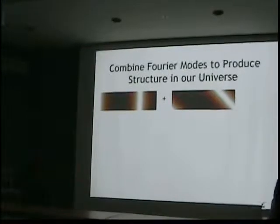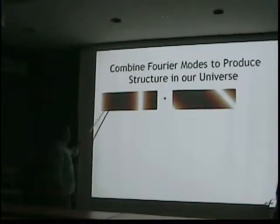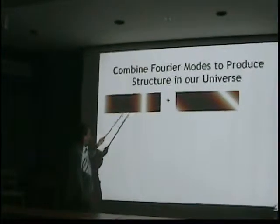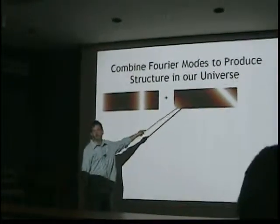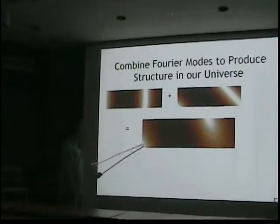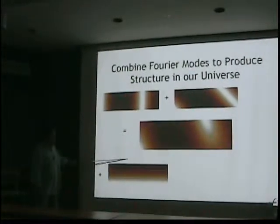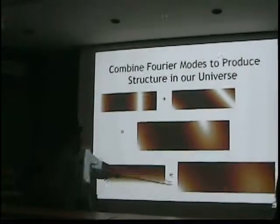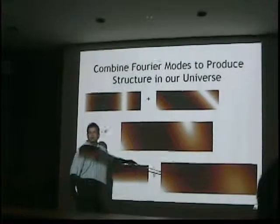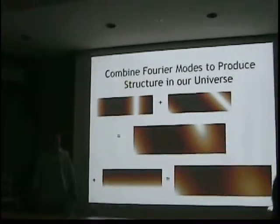The same thing holds in our universe at large as well. If you're thinking of plotting the density in the universe, we can decompose it into Fourier modes. So you can imagine adding this Fourier mode with this Fourier mode. Here I've only done it in 2D, so you have to use your imagination to do 3D. And you get something which looks a little more complicated, right? Then you can imagine adding a third Fourier mode, and you get something which is beginning to look like a realistic universe, right? So you can go backwards then and decompose the observed universe into Fourier modes.